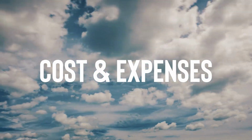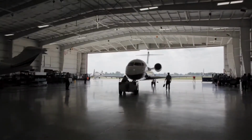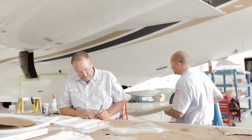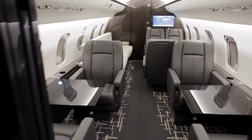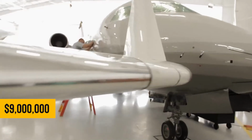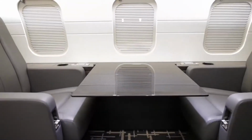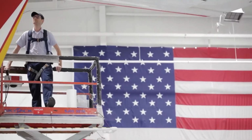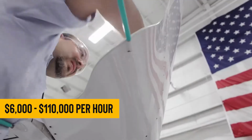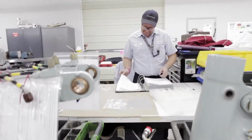Costs and expenses. Now let's dive into the nitty-gritty of what it costs to get yourself into the pilot's seat of a Challenger 600, or maybe just enjoy the ride in the back. Kicking things off, snagging a brand new Challenger 600 back in the day would set you back a cool $9 million before you even started ticking options boxes. And if you're thinking about chartering one for a spin, you're looking at anywhere from $6,000 to a whopping $110,000 per hour. Yeah, that's quite the range, right?